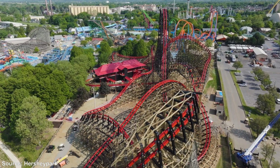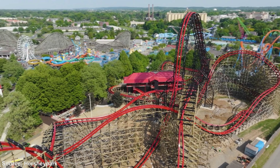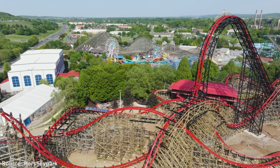From there, you have another wave turn. This one taken a little lower to the ground with a little more speed, it looks like. You're sure to get some great ejector airtime through this element, as these elements always deliver such good airtime.